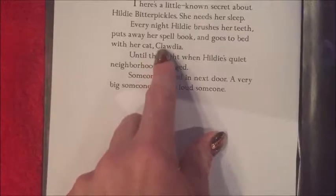And I love the way the cat's name is spelled. Claudia, like claw. So here's Hilde. And there's a pumpkin.